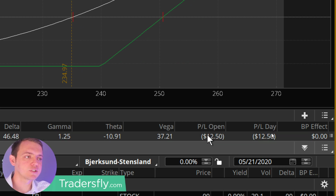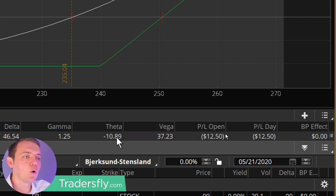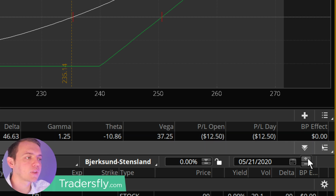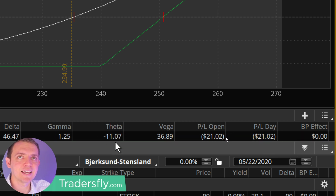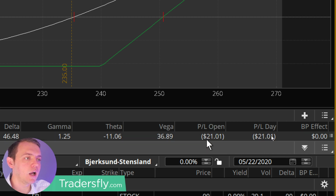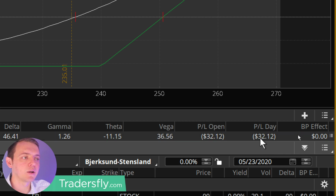My profit and loss right now, because of the bid-ask spread, I'm down about $12. I could go ahead and move this theoretical time forward, and you can see I'll lose another $10. If I go ahead the next day, I'll be losing $11. So if I move it to the next day forward, I will lose about $32. So I'll go ahead, click that. You'll see I'll be down about 32.